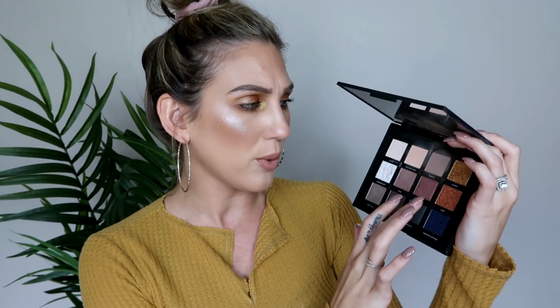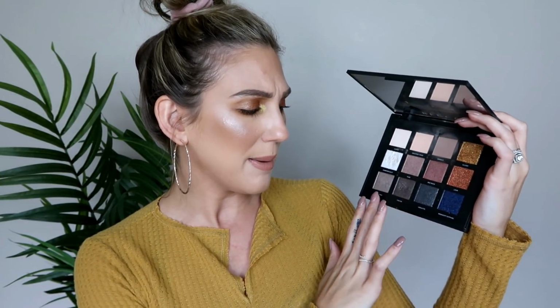I feel like the inside of the palette was halfway to that theme, but I feel like Becca could have taken that theme even farther. We have this really pretty shade called Lava here that's more of your orange shimmer, and then a gold, and then some of these maybe smoke shades here. But I just felt like there could have been even more that could have gone farther with the Volcano Goddess theme.